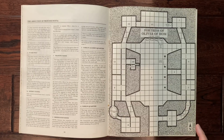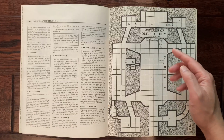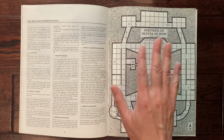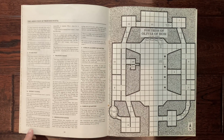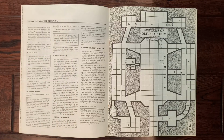It's also part of the story that there is a goblin that was in this guard room, and not just the lizard man, and he actually has used this tunnel, and he's warning Oliver that there is a party of invaders. So he will not be surprised. That's part of the story here. He went to tell Oliver about the intruders. It will be impossible to surprise Oliver when he is encountered.